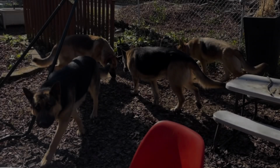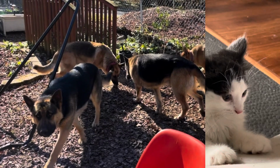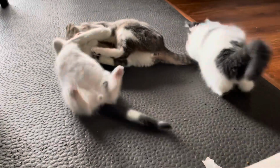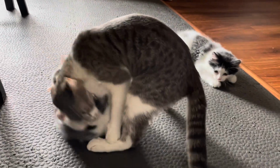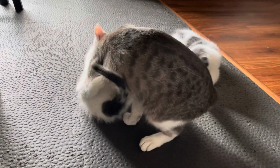Now, you all know I love our 4 outdoor German Shepherds. But let me tell you about these indoor buddies of mine. They are a hoot. They keep me laughing. They're so funny.